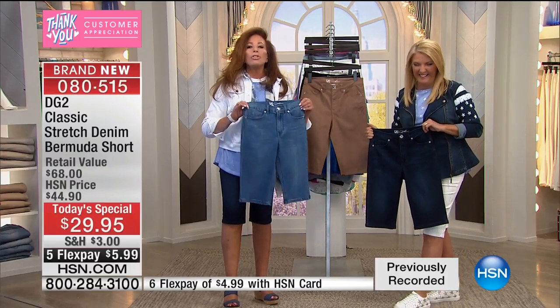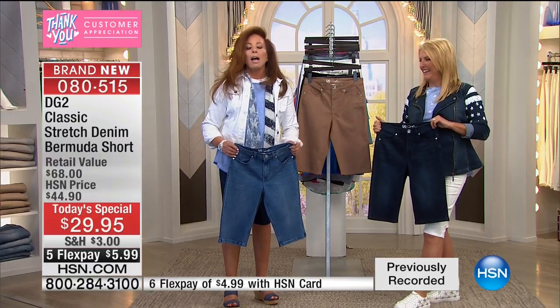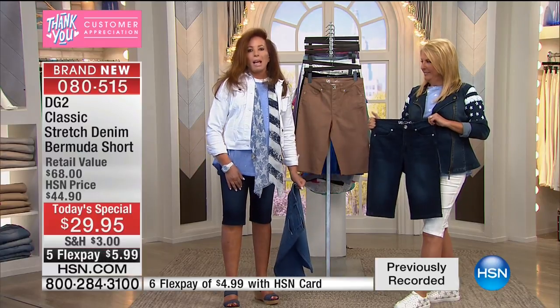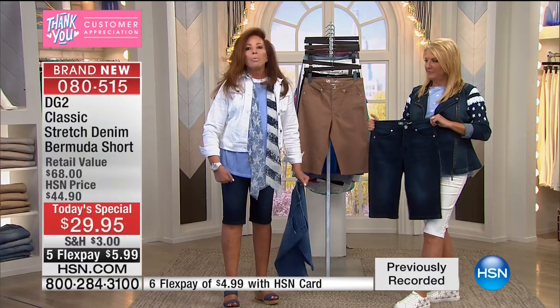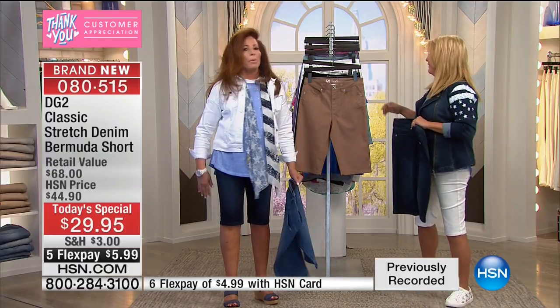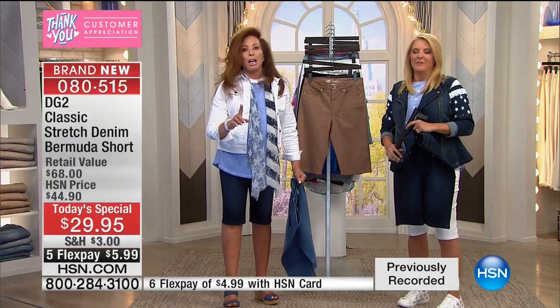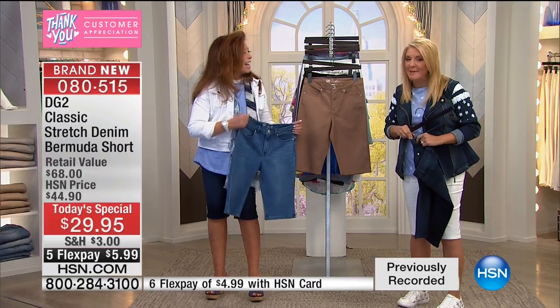So when it comes to something that is almost impossible to find in stores, something that is never designed for me at my age, and I find it works for me, I don't want a million other Bermudas. I don't need a cup Bermuda. I don't need a baggy Bermuda. I need this Bermuda in a bunch of colors.